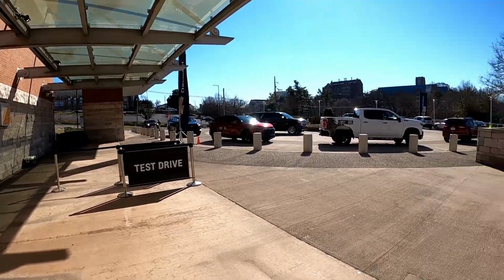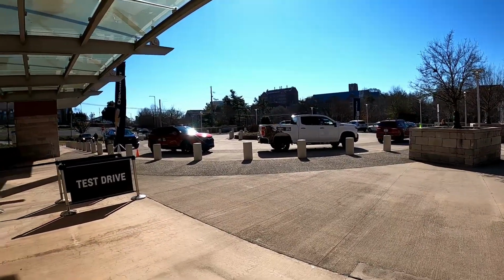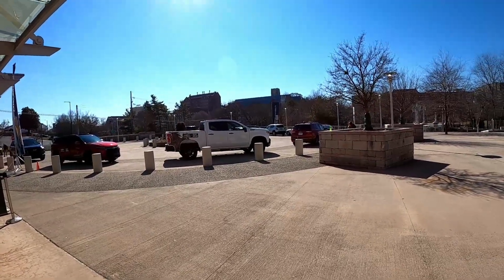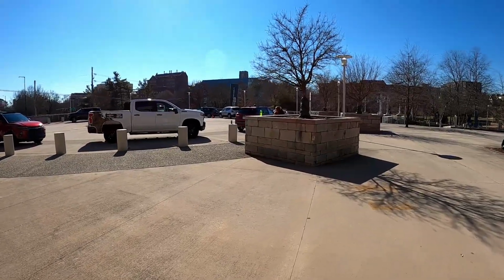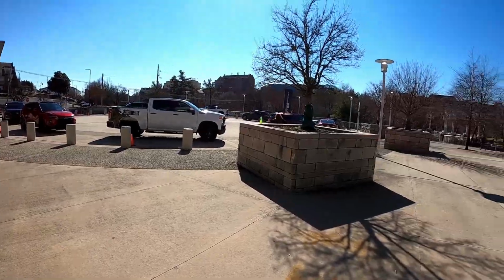Out here in the Chevrolet test drive area, they do this every year. They bring a bunch of brand new Chevy models. You have a chance to just test drive and see what they're like. Looks like we got a couple of different Blazers. Looks like a Silverado Z71 with a camo package on it. That's kind of cool. Another Blazer. I don't know if they got a Camaro or not.